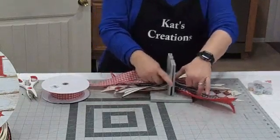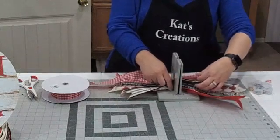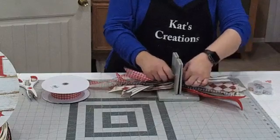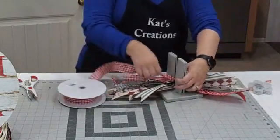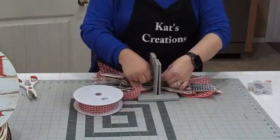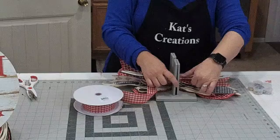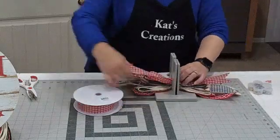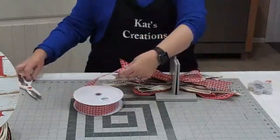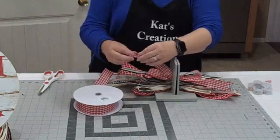So this one's going to be 3.5 inches. A little bit more. And then 3.5. And then 7.5 inch tail. Okay, should be fine. And we are done with our bow. And then we get to fluff.